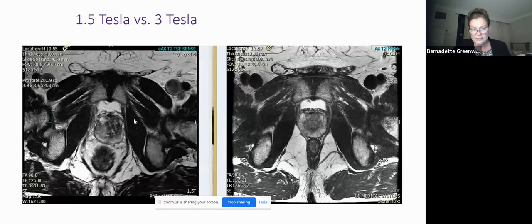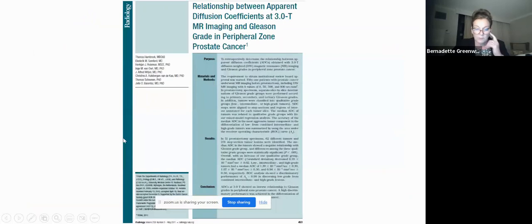Another thing that I wanted to point out is the blurring and the problems that we get with breathing and digestion. They're worse at 3 Tesla. So this is the same patient scanned at 1.5 Tesla and 3 Tesla. There's some blurring and ringing artifact going through the front of the image and a kind of blurry looking prostate. A lot more detail here. The cyst looks more obvious and there's just a lot more detail on the 1.5T because there's less artifact.